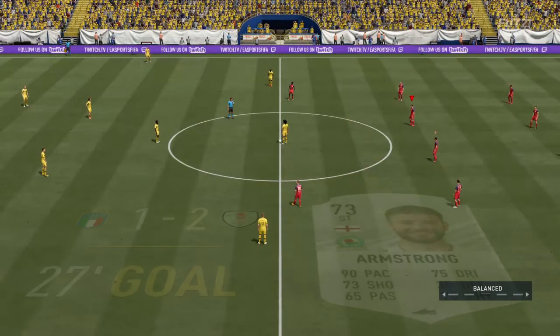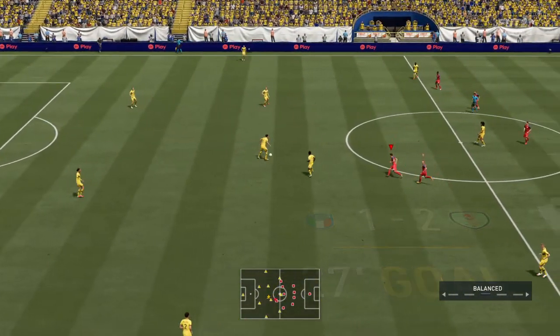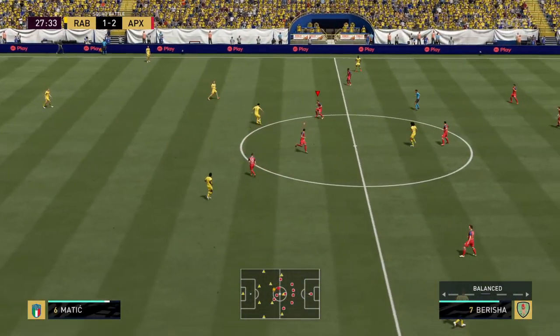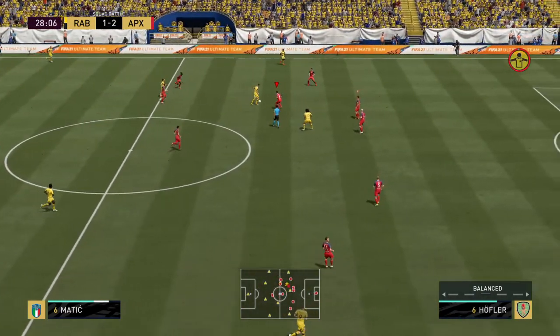Wow, what a lovely controlled finish. Bobby Charlton used to say, pass the ball into the net. He certainly did that. So there we have it, 2-1. Good use of advantage by the referee.